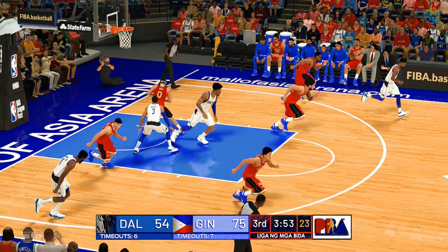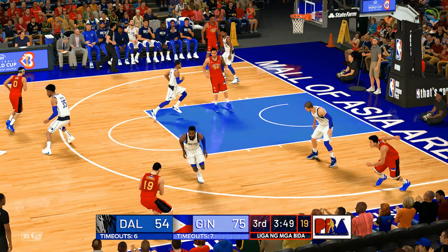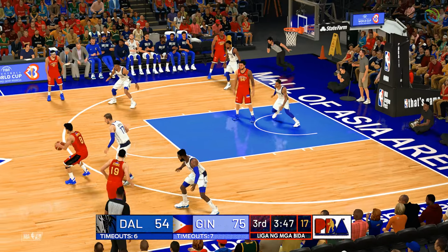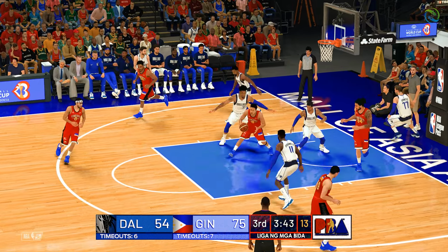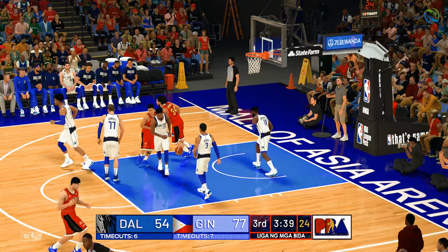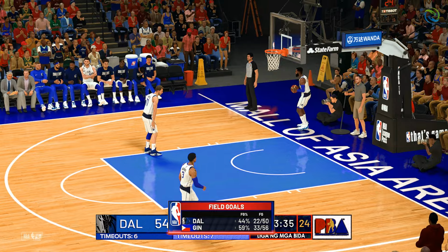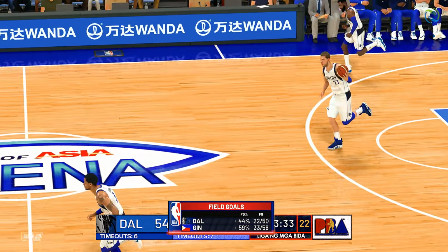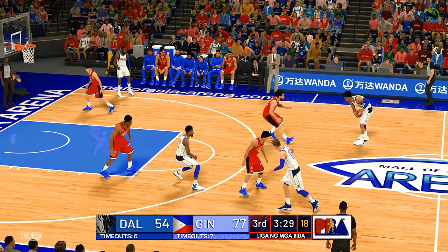And it's hauled in by Gray. Thompson in the post. Guarded by Doncic. Pass to Gray. The basket's good. Off the assist from Thompson. Thompson's got 5 assists in the game. Doncic with it. That's 29 for him.